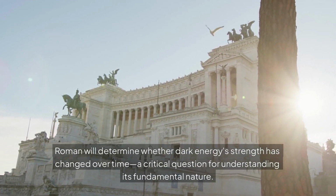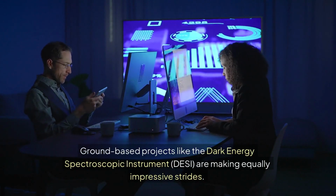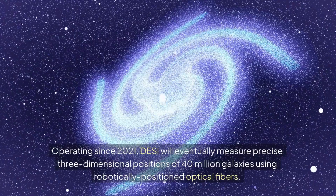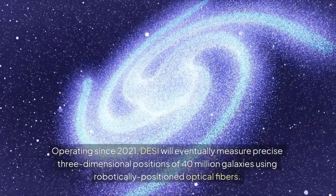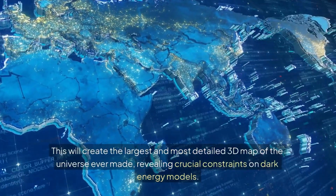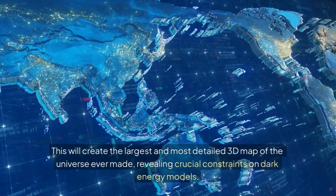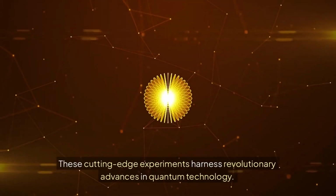Ground-based projects like the Dark Energy Spectroscopic Instrument, DESI, are making equally impressive strides. Operating since 2021, DESI will eventually measure precise 3-dimensional positions of 40 million galaxies using robotically positioned optical fibers. This will create the largest and most detailed 3D map of the universe ever made, revealing crucial constraints on dark energy models. These cutting-edge experiments harness revolutionary advances in quantum technology.